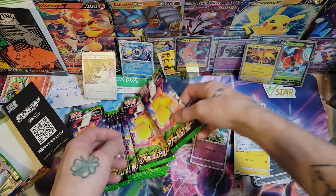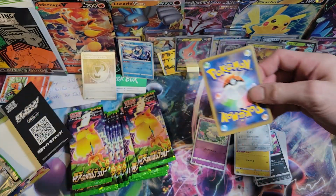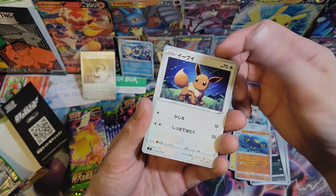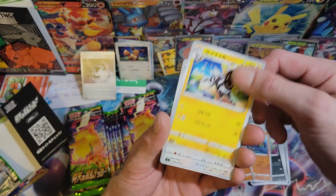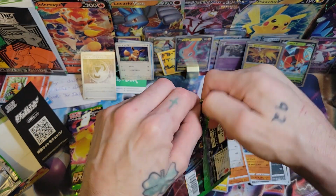Oh, this is so cool, guys. This is already a win in my books. I don't know how much these are worth. I just know there's a couple of rainbows and a couple of those that are actually worth bank. Eevee, nice. I'll put the Eevee over there with the... These are so cool. So cool.